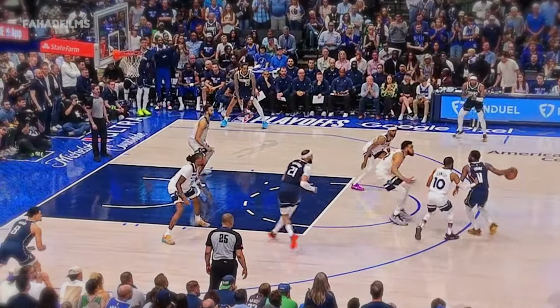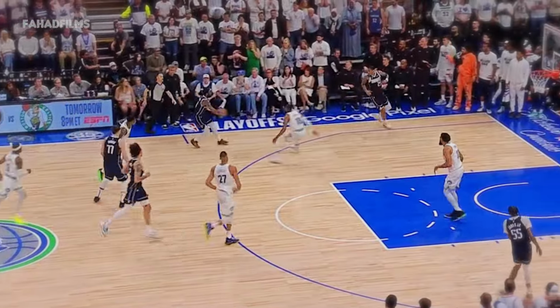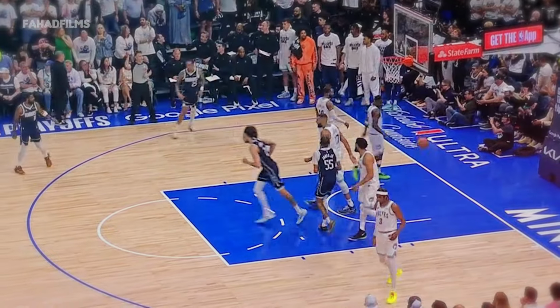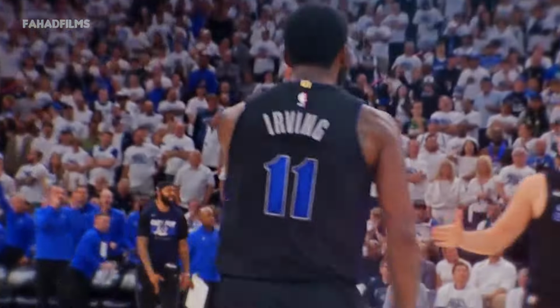Back in for the Timberwolves. Conley is defending, 4 fouls on him. Irving inching his way in and got the 2. Irving, corner 3 for the lead. Good! What a... Lively continues to impress. 3, Kyrie, good! What a shot!